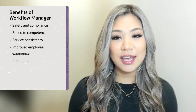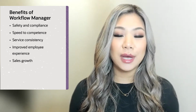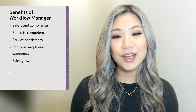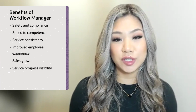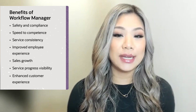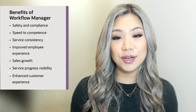And additionally, it helps turn service interactions into potential sales opportunities by providing a prescriptive process on how to upsell while on site. With real-time visibility, managers and dispatchers gain insight into the service progress for any type of work. And of course, Workflow Manager also enhances the customer experience because your employees can complete services faster and on their first visit.